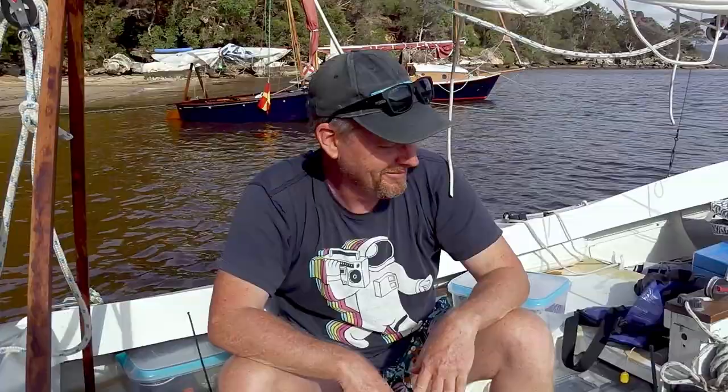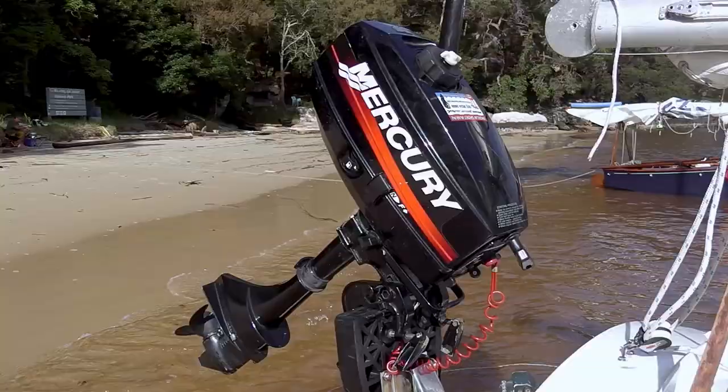Okay, Josh, so you had a problem with the outboard yesterday. What was the problem with the outboard? Well, the motor runs fine. It just won't transfer power to the prop. So it'll go in and out of gear. It sounds like the gear at the bottom end is just not holding. So okay, yeah, it won't push.